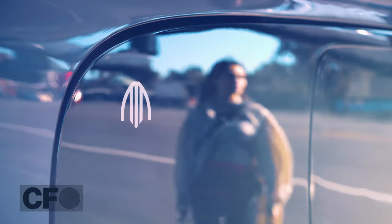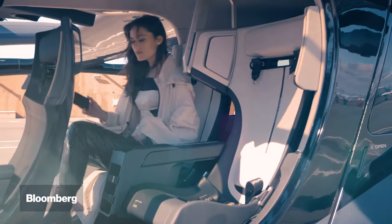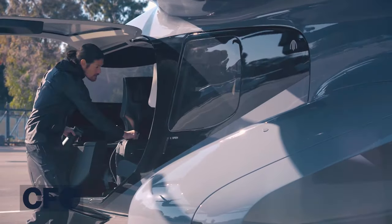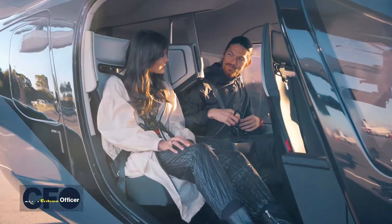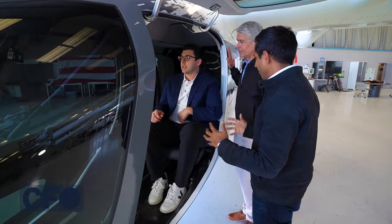At the core of Midnight's commercial appeal is the passenger experience. It's designed to seat a pilot and four travelers plus luggage. The test aircraft isn't fully fitted out for passengers, but it's easy to imagine what the ride would feel like. All right, this is it. This is inside Midnight. Welcome. The design is four passenger seats, front row, back row, and one pilot.